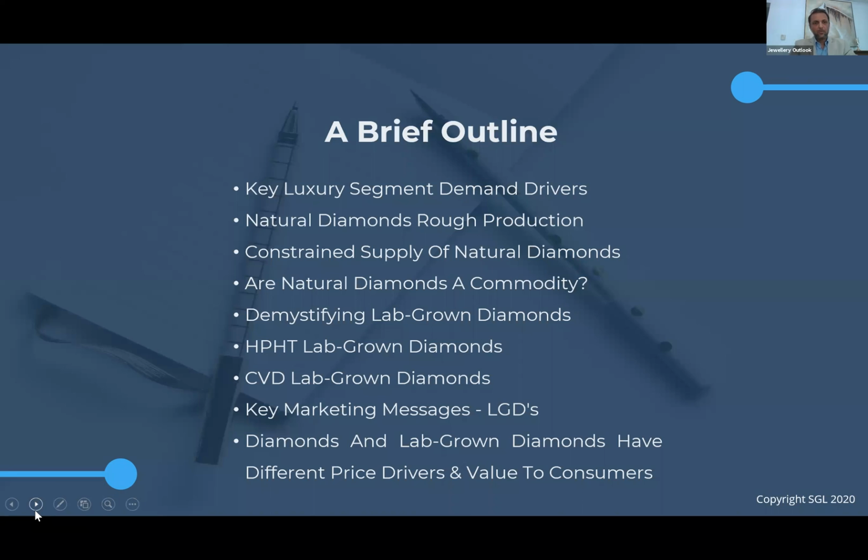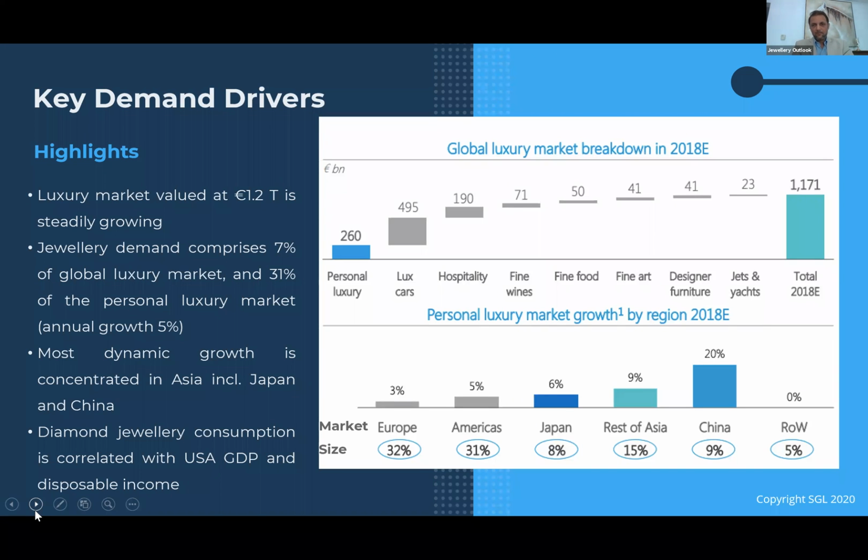So let's start with the key demand drivers. Now, as you can see on my screen, we are talking about a bigger spectrum here. We're not just talking about diamond and jewelry in terms of what you're seeing on your screen right now. We're talking about what the global luxury market is like. And we see $260 billion of personal luxury market, which is huge. You have the luxury cars, hospitality, wines, food, art, furniture, jets and yachts, and so on. Now the $260 billion that you see here in terms of the personal luxury segment also includes the diamond jewelry market in it, the jewelry market per se.